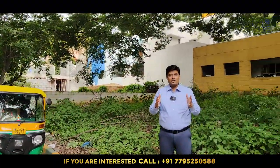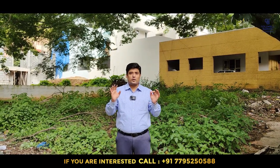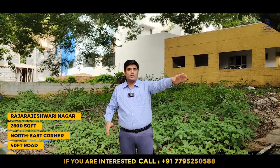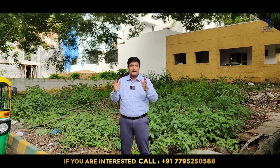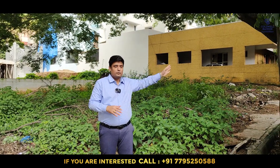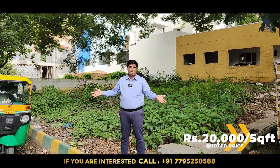I told you, I will show you only promising sites, excellent sites. This is one such site measuring about 2600 square feet approximately. Again, a northeast corner site on the 40 feet road. You will definitely know Monish Corner. Let me tell you, this is in our Rajarajeshwari Nagar, RR Nagar, the very famous, popular Monish food corner. And you have Munivenkata ground here. Very popular, huge lung space, a playground for the kids, and a beautiful prime property available for sale.